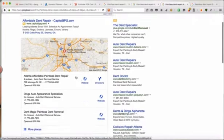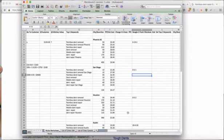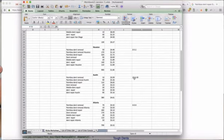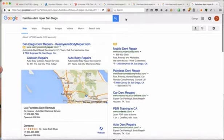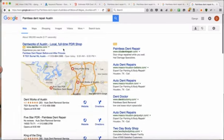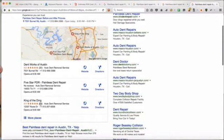So I have Atlanta, I've got 4, 0, and 0. What was kind of interesting, and you'll find this in little pockets, is that in Austin there's some competition going on. Let me type this in here. We've got these two guys who are really competing. We've got 20, 39, and 0.